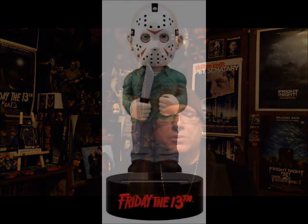The other item that's coming out is a solar-powered Jason bobblehead. They have a Freddy and a Godzilla one coming out too, but I've only pre-ordered the Jason one, and that one should be coming out, I believe, in May. And again, I'll put the link down below. I pre-ordered that one off of Entertainment Earth as well.